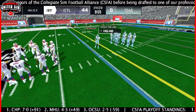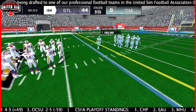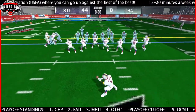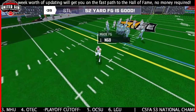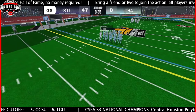A conservative run call on third and long. You don't want to unnecessarily take any risks there and end up in a situation that's difficult to recover from. Number 1 on the kick. It'll sail just inside the uprights. The away team extends their lead 47-0.